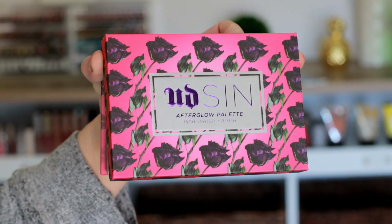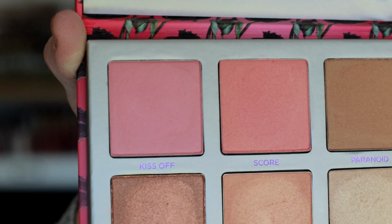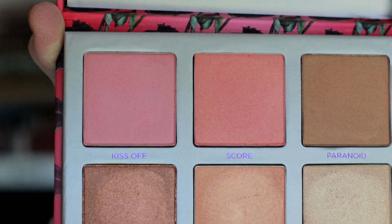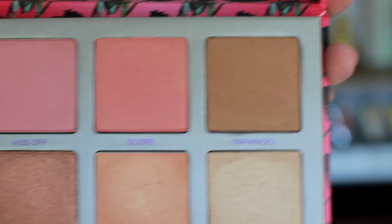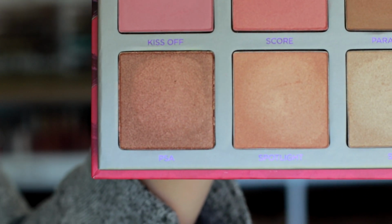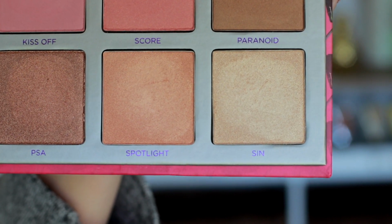So first up, let's talk about the Urban Decay Sin Afterglow palette. This one is $39. It comes with 6 shades. You get 2 bronzers, 2 blushes, and 2 highlighters. So starting with the blushes, you have Kiss Off, which is a soft rosy pink, Score, which is a medium pink peach with a touch of shimmer to it. Then there's Paranoid, which is a medium bronze bronzer with a slight gold shimmer. Then PSA is a bronzy rose gold. This has a lot more shimmer to it. Spotlight is a light peach with gold shimmer, and Sin is a pale nude shimmer with a gold shift.